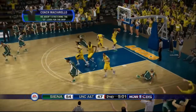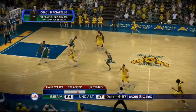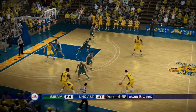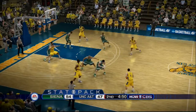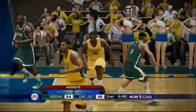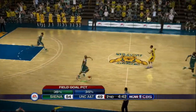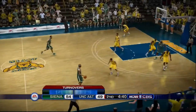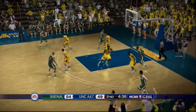Fires. He can't get the hoop to fall. Now they work it around the perimeter. Jump shot. He gets the shot to fall. Well, Raph, this could go down to the wire. You've got to love these close ones, Gus. Every error is magnified and could be the difference between a win or a loss.